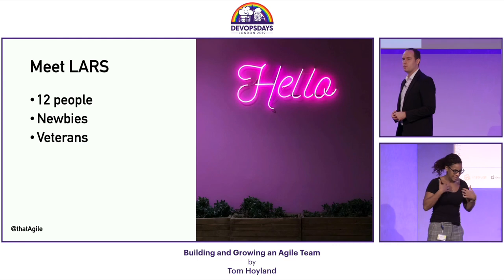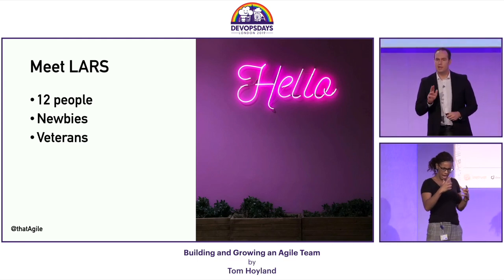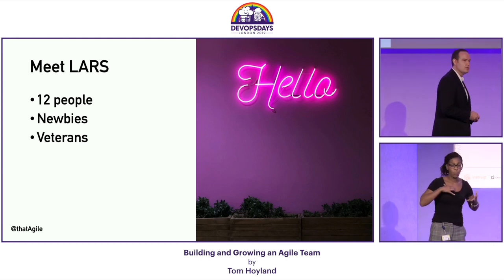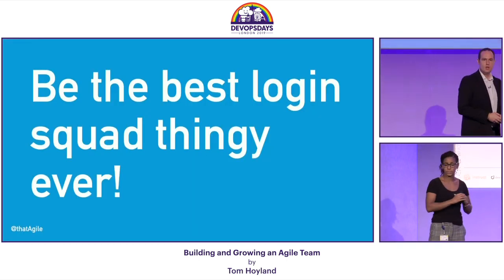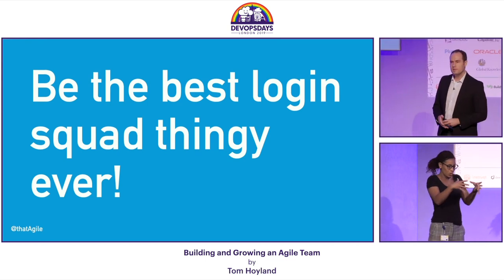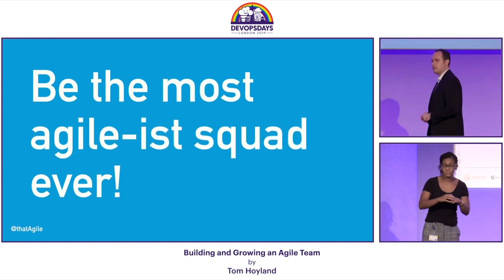So we decided to have a squad inception to work out what we wanted to be as a team. So we went away and we came up with three goals and ambitions, and these were them. The first one was this: we wanted to be the best login squad thingy ever. Naturally, we wanted to be a great team and support our customers. We also wanted to be the most agile-est squad ever.